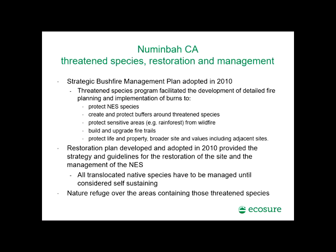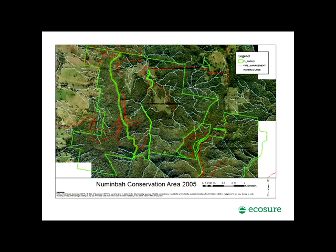And then a restoration plan was developed and adopted in 2010, which contains all the strategy for the whole site. So how to restore the whole nearly 600 hectares as well as manage those threatened species. So everything from seed collection and propagation and translocation right the way through to the monitoring program. And a nature refuge has also been placed over those areas to protect them in perpetuity. So that's a quick squiz at the site.